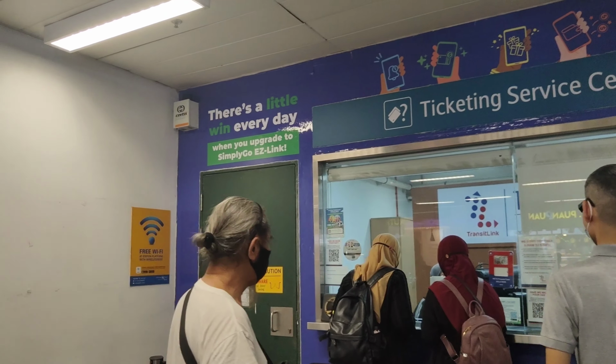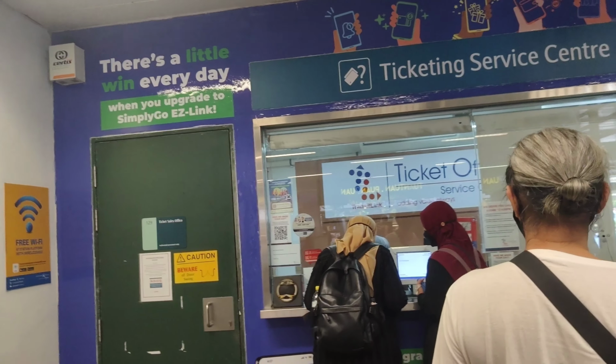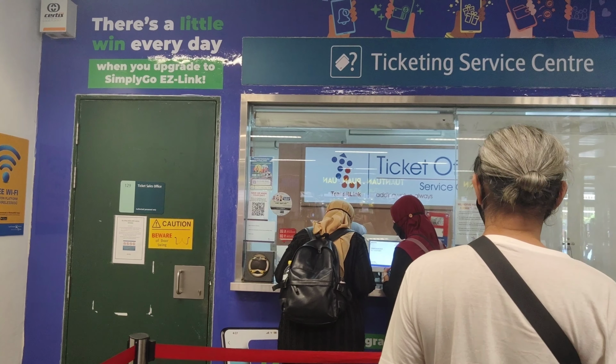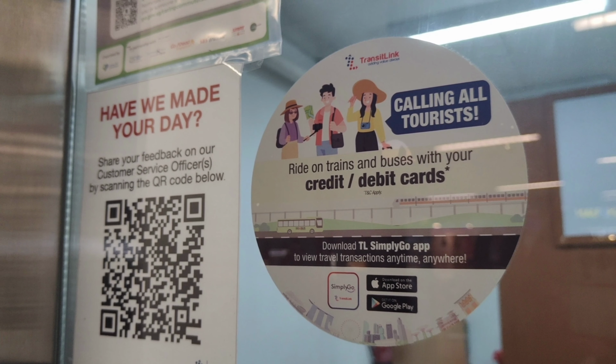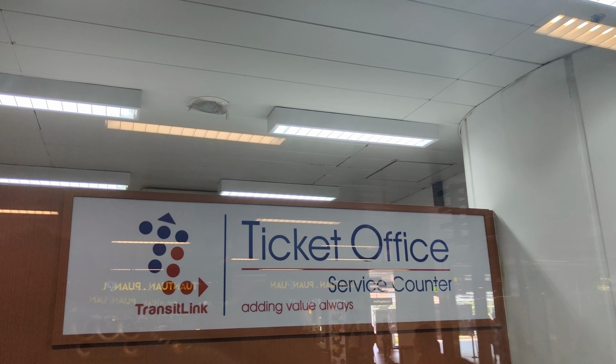Alright, so we are at the Woodlands ticketing office to get our EasyLink cards and concession cards for the kids under 7. Turns out there is an app we could have used for that bus ride if we'd known about it ahead of time, so go ahead and download that before you make your way to Singapore.